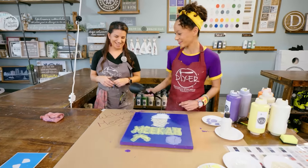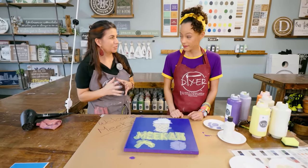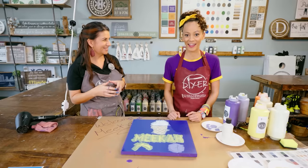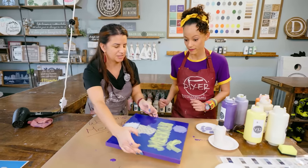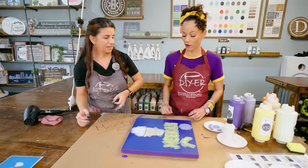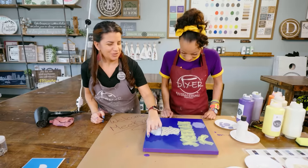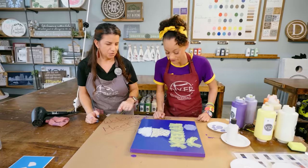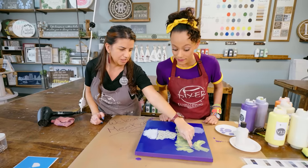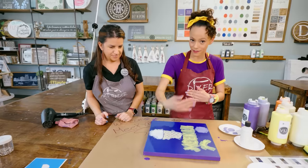That is powerful. It's dry. So now it is reveal time. You ready? So we're gonna turn it this way because we wanna peel the stencil against the grain. Do you know what wood grain is? You can explain it. So the wood grain are the lines that you see in the wood. That's right. So if the lines of the wood are going this way, we wanna peel this way. Oh, gotcha, against the grain, exactly.